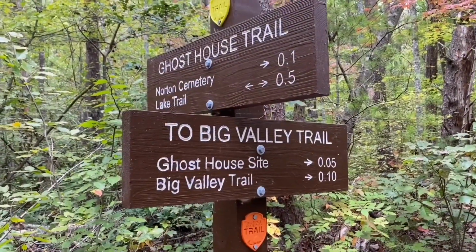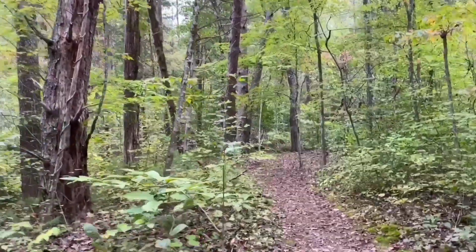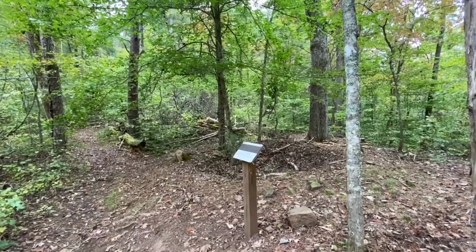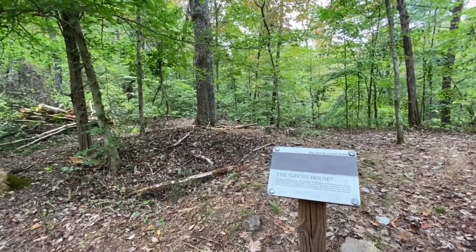All right, Big Valley is orange. Looks like we have a tenth of a mile to get to Big Valley though. What? We hadn't walked up to it. Here is the remnants of the ghost house.